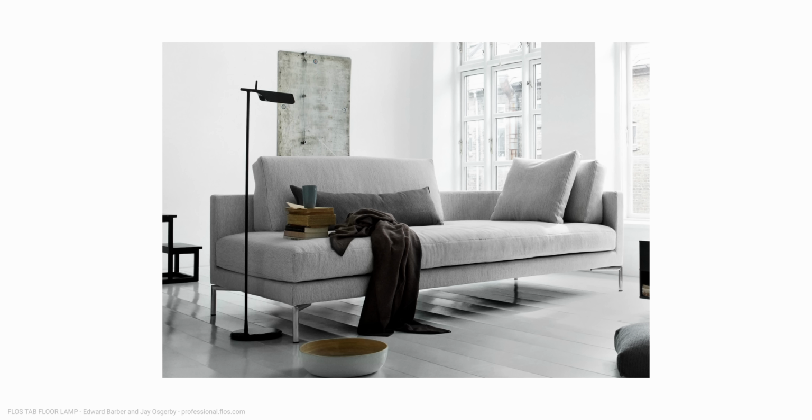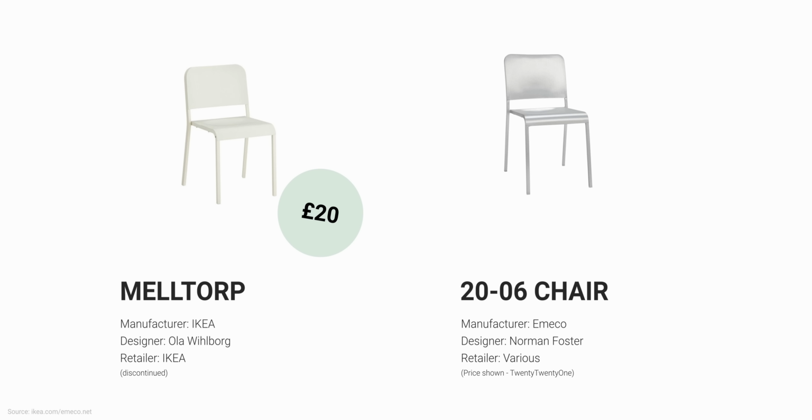Finally, as a bit of a bonus, I thought I'd include a few honourable mentions that I'm not particularly fond of, but I do think that they are worth mentioning. IKEA actually got in a bit of trouble for this one, as it was so much like the original, and this was with their Meltorp chair, which looks almost identical to the Norman Foster designed 2006 chair for Amico.